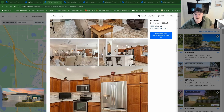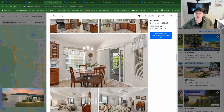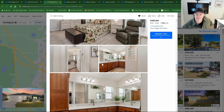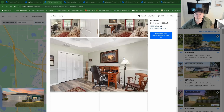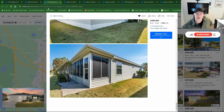But this is a nice home, very big layout. I like the cabinets; they're different. I like the eat-in kitchen. They also have this little eat-in. I like the vaulted primary room. I like the big counters with the nice cabinets in the bathroom. Okay, very pretty. Vinyl siding, not stucco.